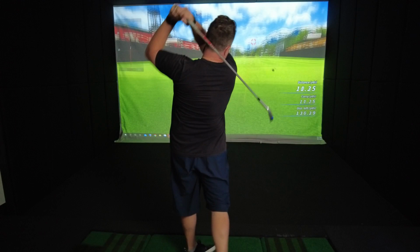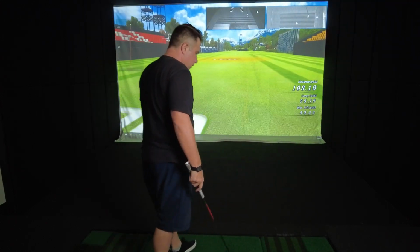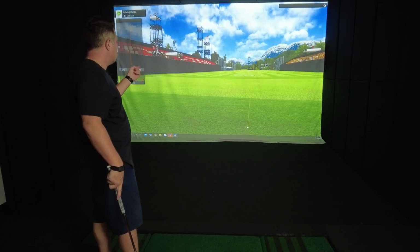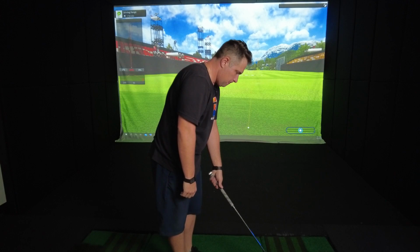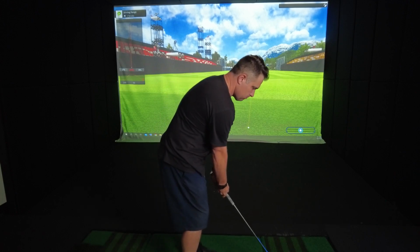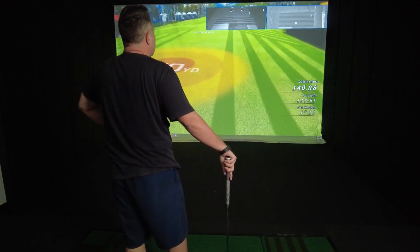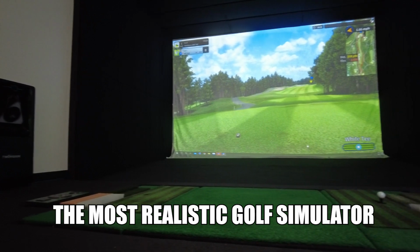And once you're ready to hit a shot, these cameras will also record both a top-down view and a side view at the moment of impact so you can see exactly what happened, which is shown both on the screen and on the kiosk. And when you're in range mode, it'll actually record your entire swing and save it to the cloud, where you can later view it either at GolfZone or on the GolfZone app. Now how cool is that? With all this amazing tech, I can see why people are calling this the most realistic golf simulator on the market.